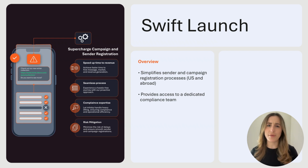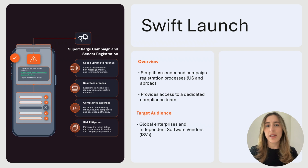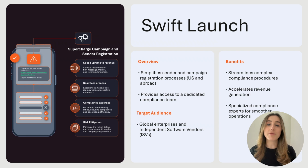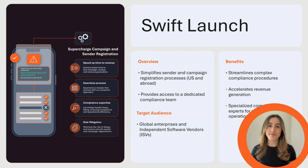But who can benefit from Swift Launch? If you're a global enterprise or an ISV, you'll find Swift Launch invaluable. Navigating the complex compliance procedures across different regions can be daunting, and speeding up your revenue generation is crucial. Our specialized compliance experts are here to streamline your operations, making your journey smoother and more efficient.